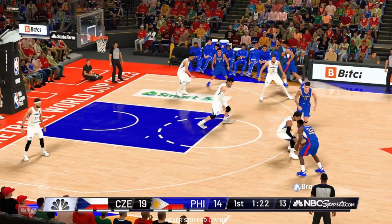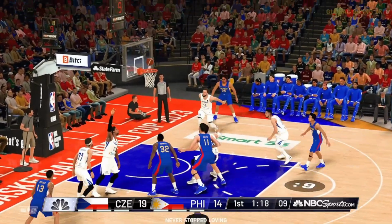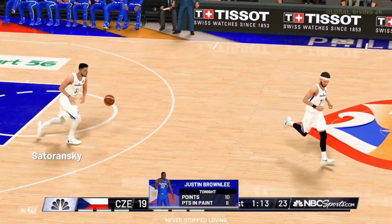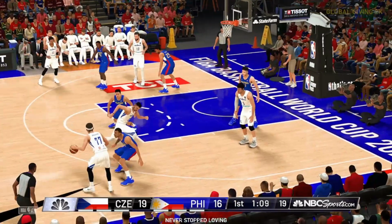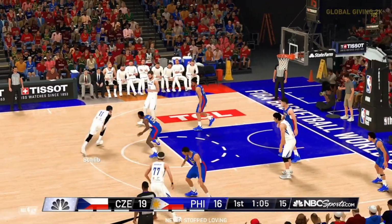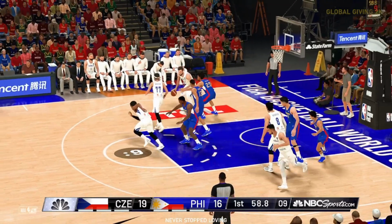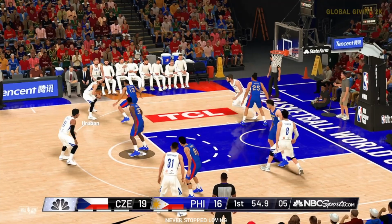We've got 1:23 left now in the first quarter. Lets it go from 11. Good. He hits the jumper. 32. And he's 5 of 7, getting into a nice rhythm offensively. Six on the shot clock.